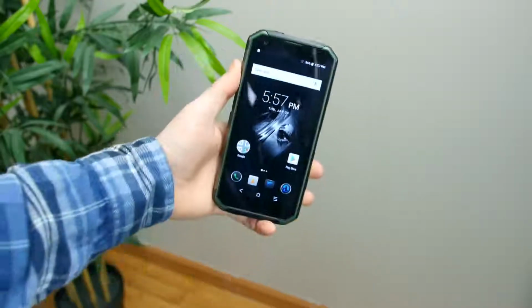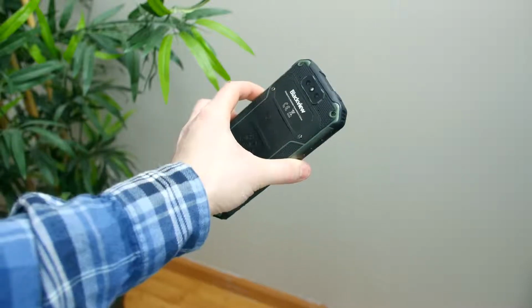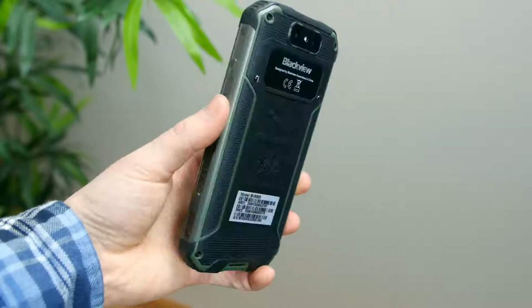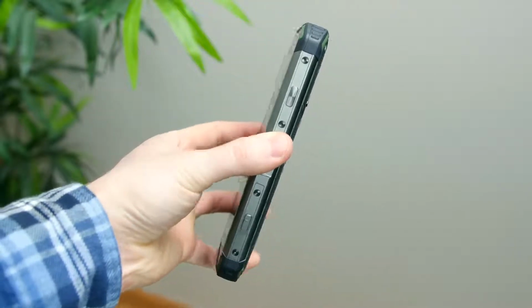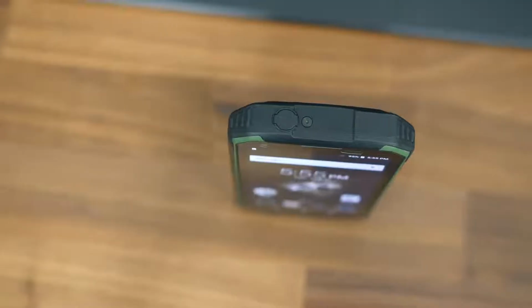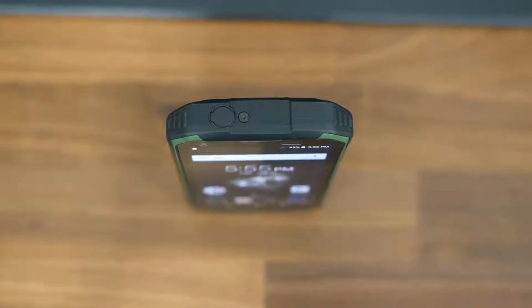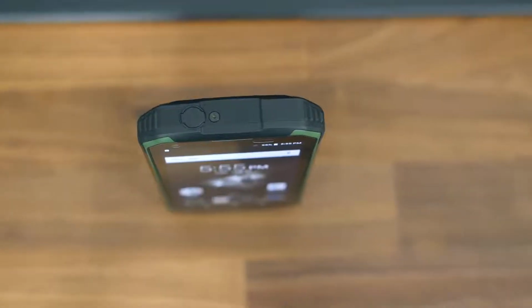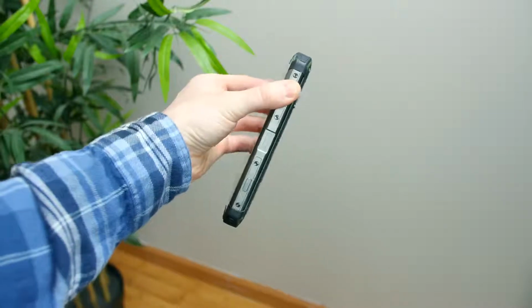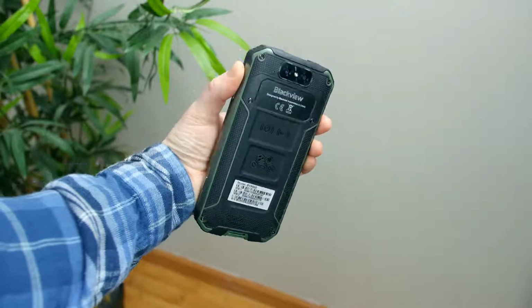So as you can see here, this is a rugged phone with a thick metal and rubber frame that should be able to take a beating and survive being submerged in up to 1.5 meters of water for up to 30 minutes, thanks to its IP68 water resistance rating. Now, considering just how big of a battery is inside this phone, it's not excessively thick, at least in my opinion, coming in at 18.7 millimeters thick. I mean, it is a big phone, don't get me wrong, but it's roughly the depth of two Galaxy S9s stacked on top of each other.